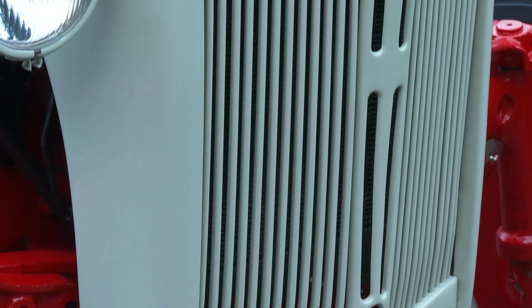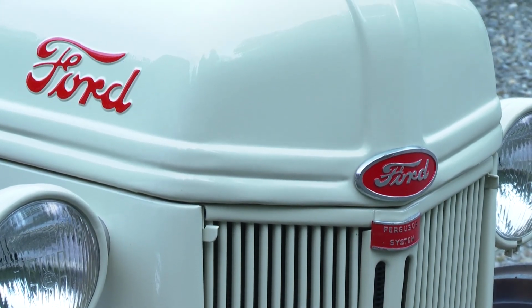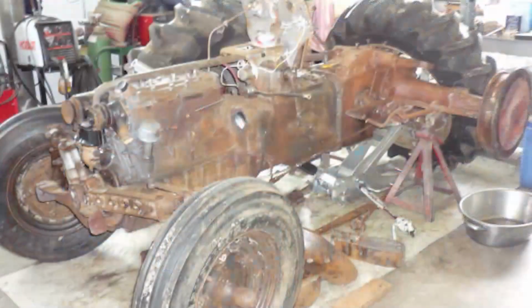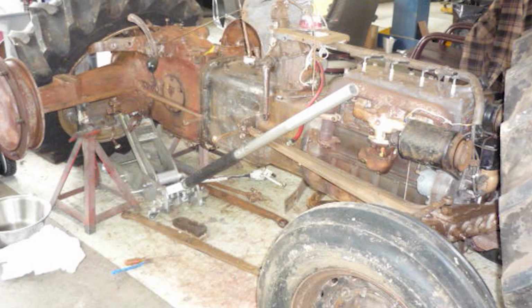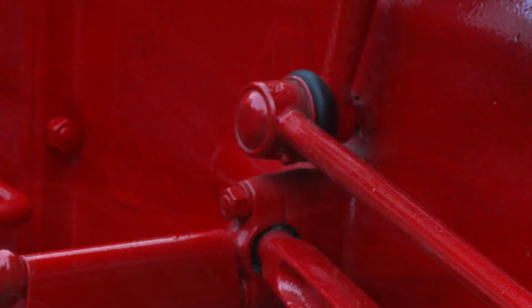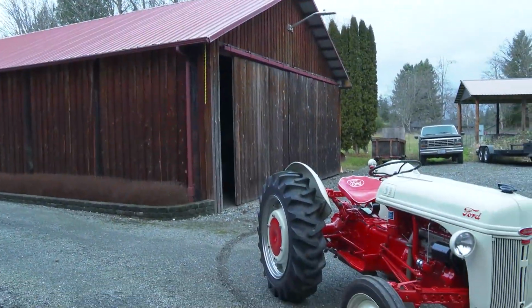My uncle actually picked this up for me as a project from a family friend who has a farm close by. It wasn't terrible. It had good bones, but at this level of restoration, it needed quite a bit of work. It was dismantled almost down to the last bolt. We sent everything out, sandblasted, prepped it, painted it, and reassembled it. But first we made sure it was running before we did that.